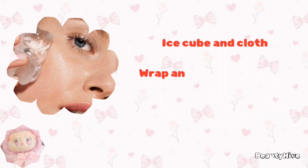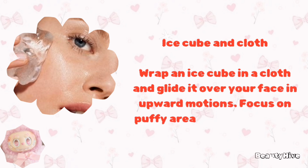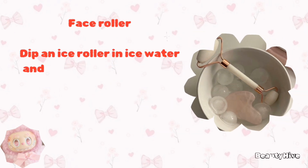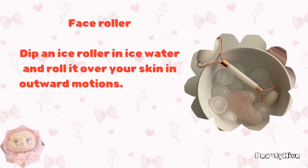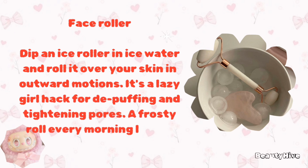Ice cube and cloth. Wrap an ice cube in a cloth and glide it over your face in upward motions. Focus on puffy areas like under eyes and jawline for a smooth glow. Face roller. Dip an ice roller in ice water and roll it over your skin in outward motions. It's a lazy girl hack for depuffing and tightening pores. A frosty roll every morning leaves you glowing.